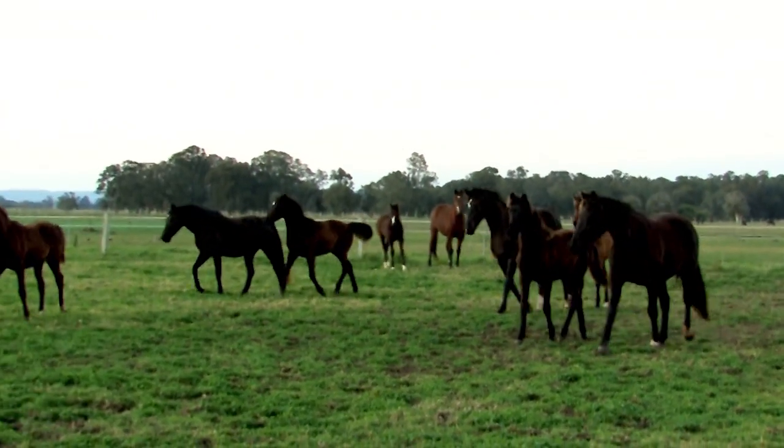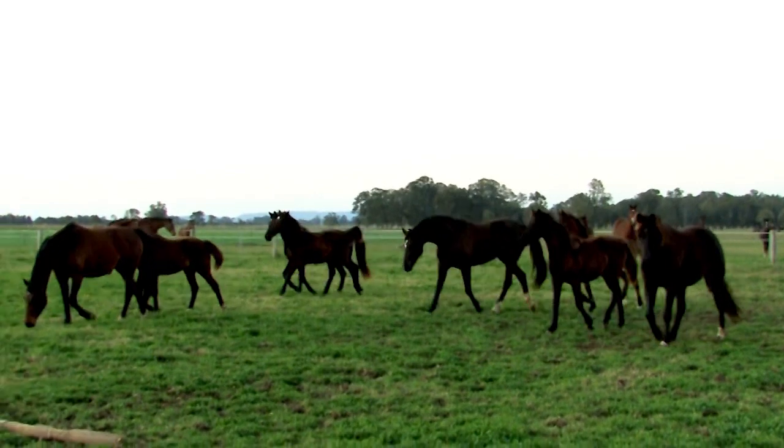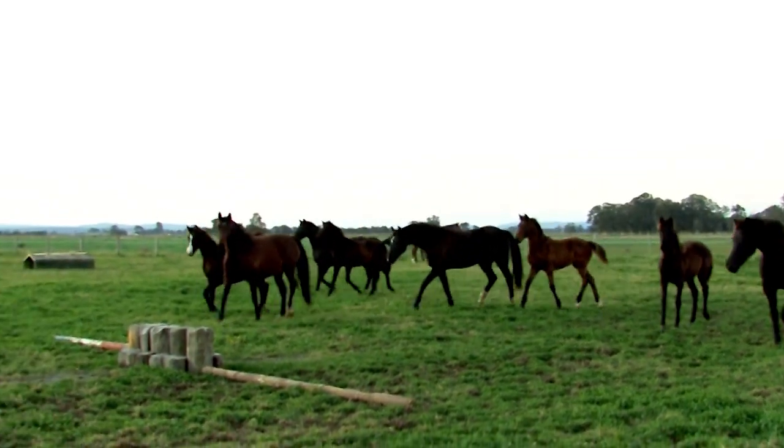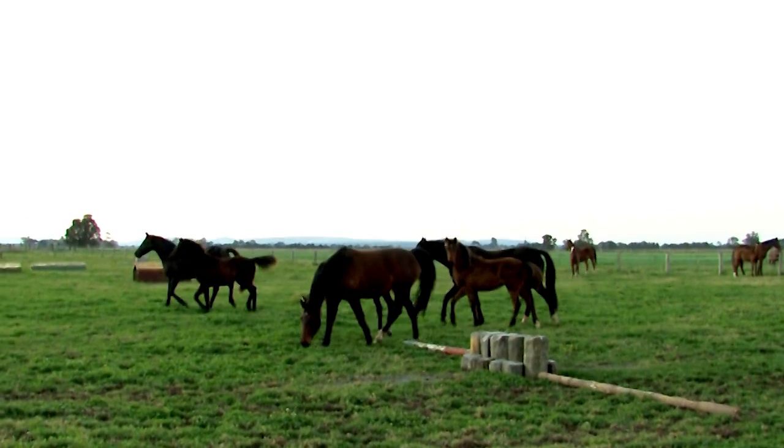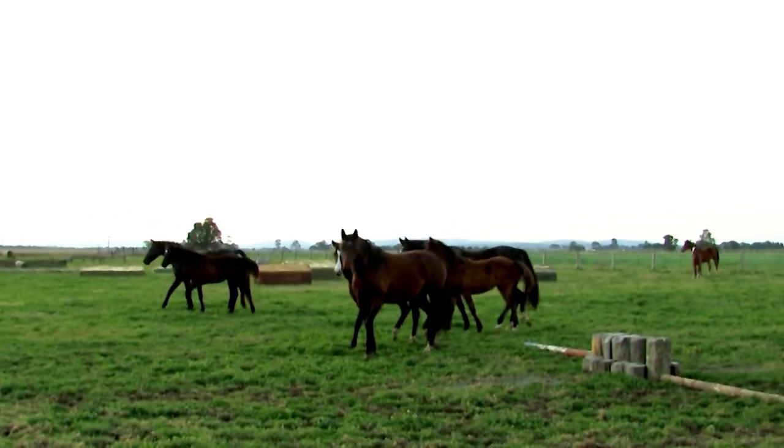The pasture is a major consideration, with sowing and pasture improvements going on all the time so that our youngsters grow up with just the very best balance of minerals and nutrients.